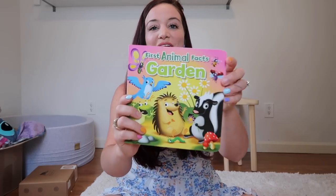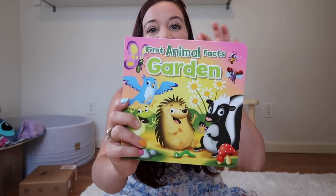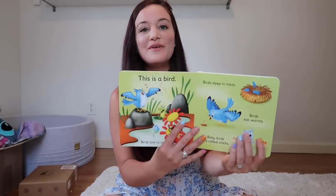Ooh, we actually have this one, but a different version. It's up there. You can't see that right now, but it is the first Animal Facts. I got it from Lilypost and we got the ocean version. Now we are getting the garden version. I love that book. It is so colorful and you get all really interesting facts about ocean animals. So now we have the garden one.